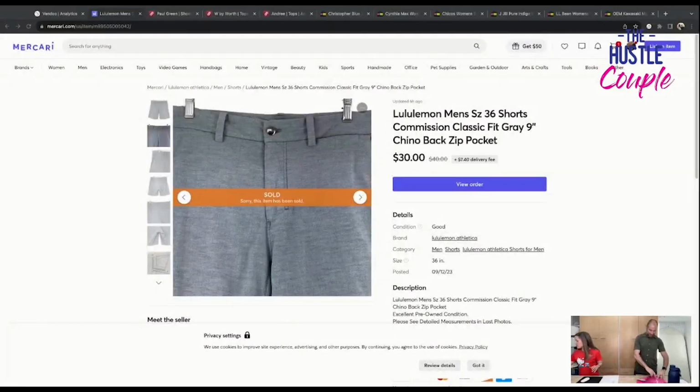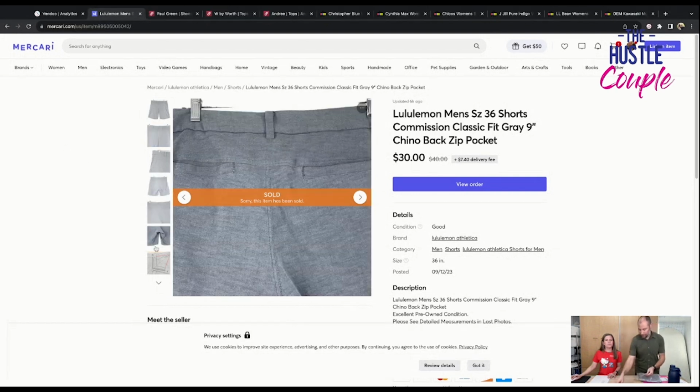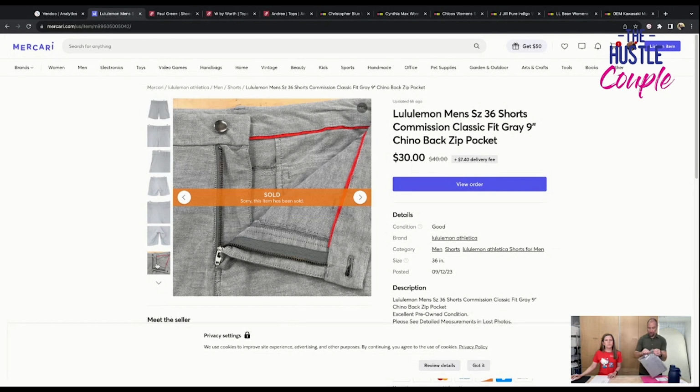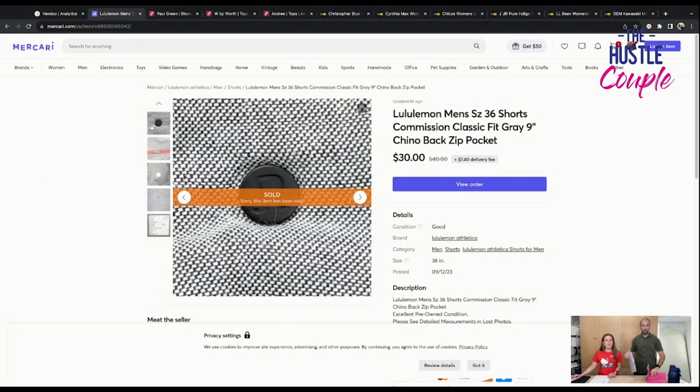First thing, sold on Mercari, and it is a pair of men's Lululemon. I know you're not surprised. Men's Lululemon is doing really well for us. Lululemon men's size 36 shorts, commission, classic fit, gray, 9-inch chino, back zip pocket, $30. Nice. Love it. That's right about where the shorts go for.